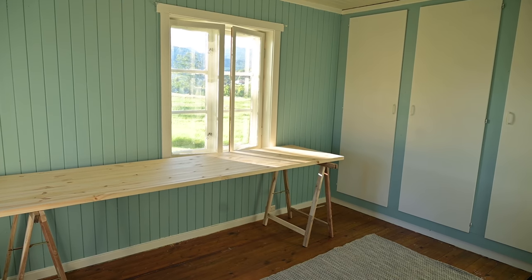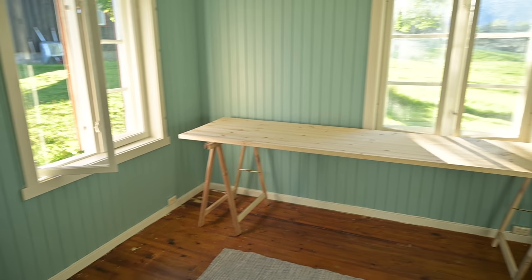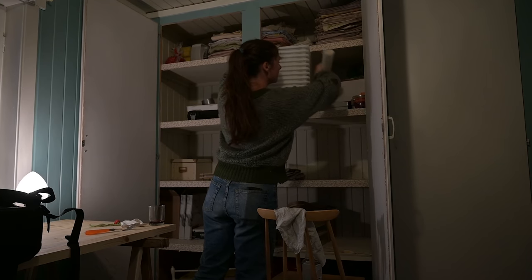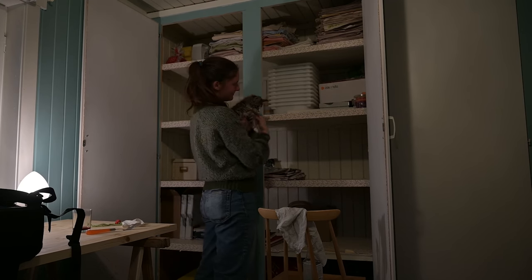At this point, I was really happy with how the office looked, but there were a few things that had to go in there, and that was when I started to have some second thoughts. It just felt like whatever I put inside the room was being eaten by the blue wall.